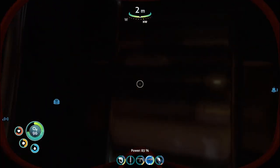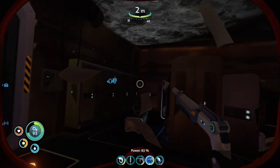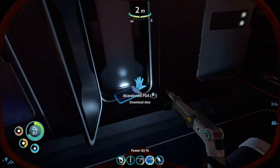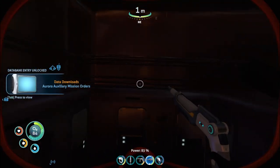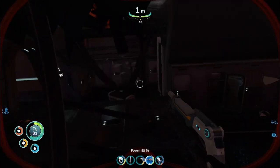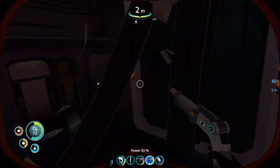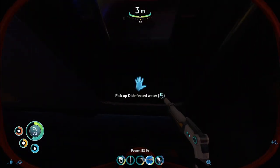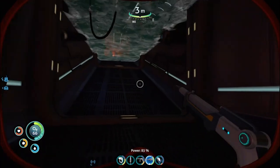Not really seeing any other usefulness in this room. Oh, never mind. There's some more data down here. Integrating new PDA data. Yeah, cool. Keep up with that. The prawn bay, that's definitely important. Disinfected water, that's nice. Okay. Cool.